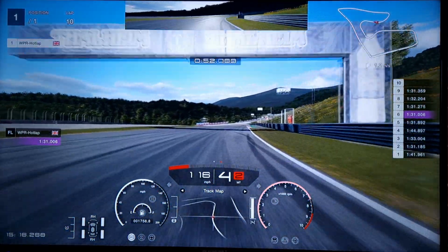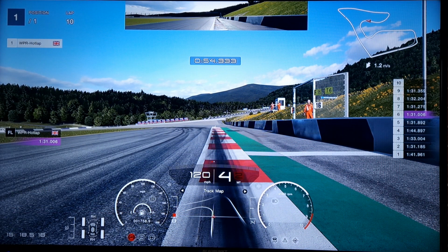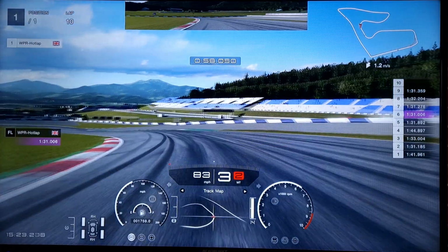Up to fourth. Keep it in fourth for this one, and we are braking about 55 metres out, so just before the 50 board. I think I'll go down to third and then back up to fourth for this one. So let's see how we get on. Down to third. Should be on the curb. No, come out in third.